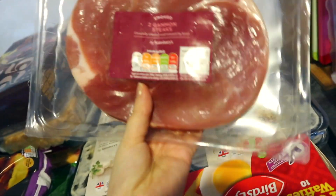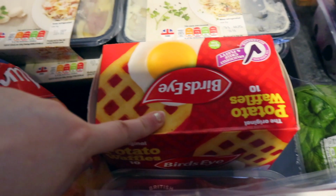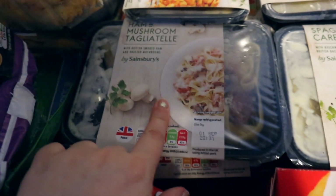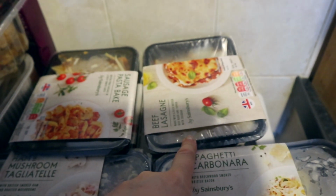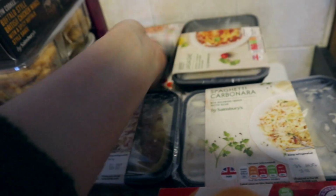Got some gammon for the freezer, some bacon and some mince, that's the 20% fat. Potato waffles to do fry ups with, spaghetti carbonara, ham and mushroom tortellini. These two are my favourite meals that they do, and they're £2 each and they're just lush. Really like them. Beef lasagne, just kind of handy. Oh, and I'm trying this one this month. This is a new one for me. I haven't seen this one before, but it's a sausage and pasta bake, and I used to have sausage and pasta bake all the time.